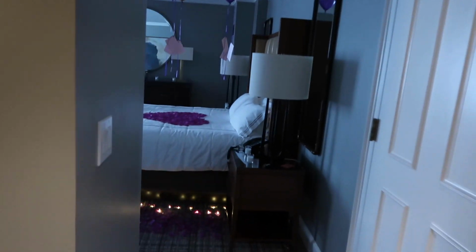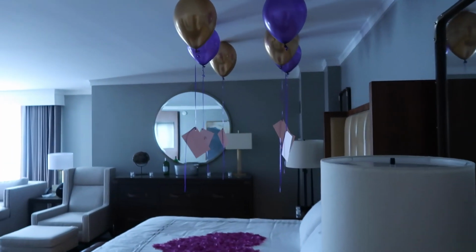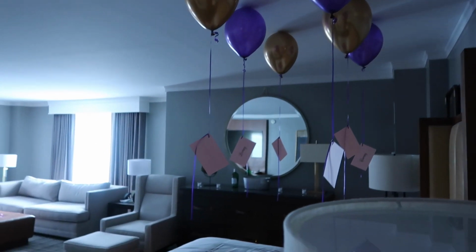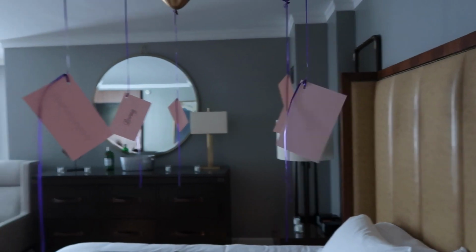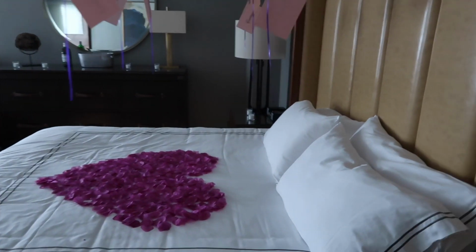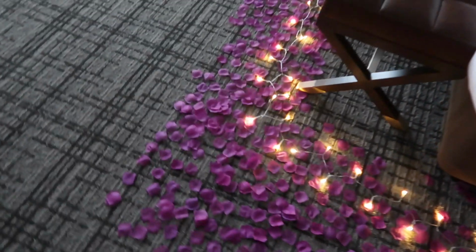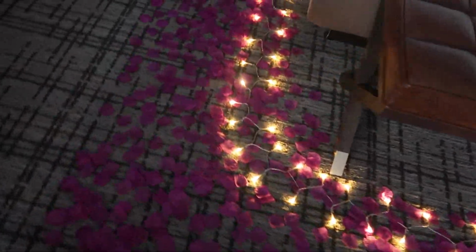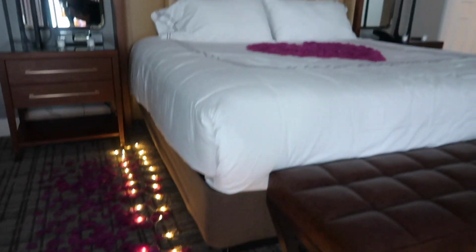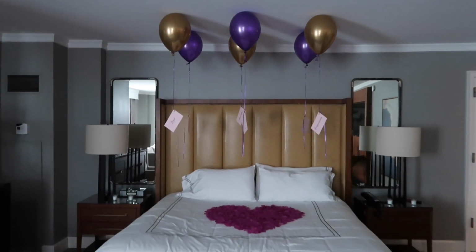You walk into the room, you see, so we have the 6 balloons here, and they have the name tags that I was showing you guys hanging from them above the bed, and as she comes in she can read them. Down here on the floor, the bed is surrounded with rose petals and angel lights all the way around the bed. So you come up, and this is what it looks like from this angle here.